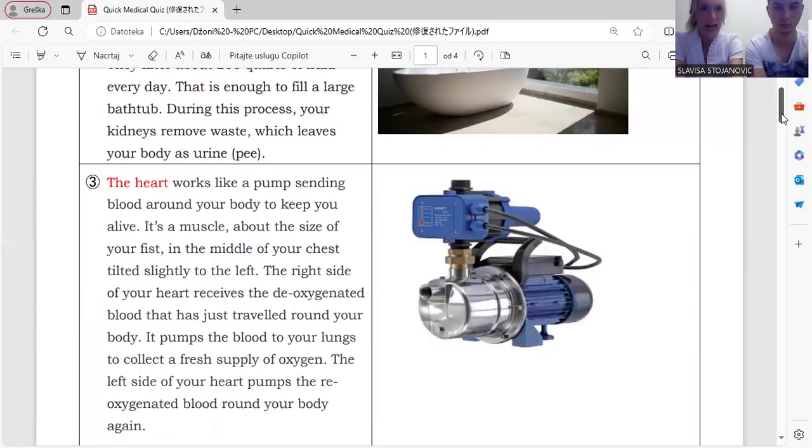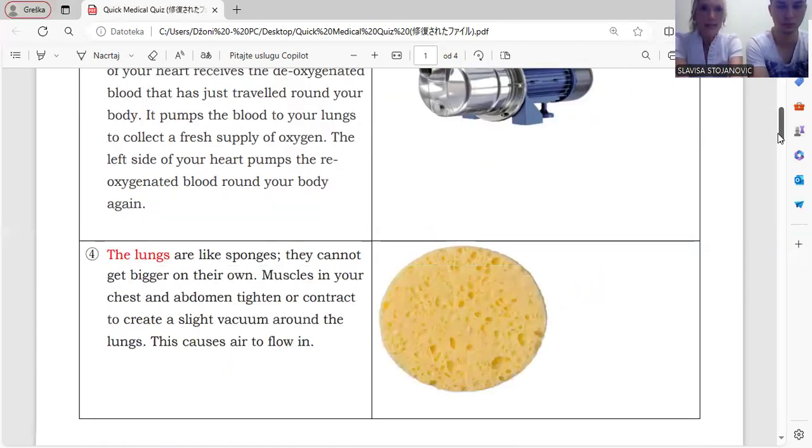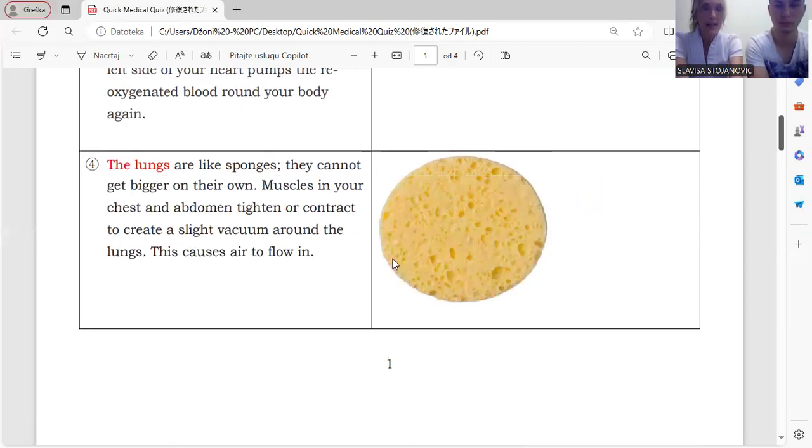And then the heart, this was fairly long. We usually use the word pump, and it's a muscle the size of your fist. Sometimes it can be a little bit larger, and in adults it doesn't actually look red. It looks quite yellowish because of all the fat that accumulates. And then we have deoxygenated blood and oxygenated blood, and usually we use supply for that organ.